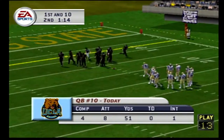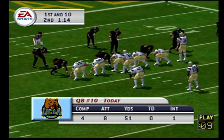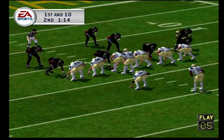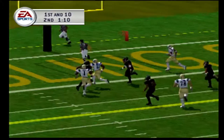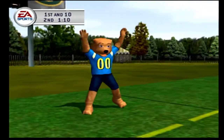It's first and 10. Ninth play of this drive coming up. Four-man front by the defense. Handoff. He's inside the 10, and they'll score. And a nice job by the running back. That was one heck of a touchdown.